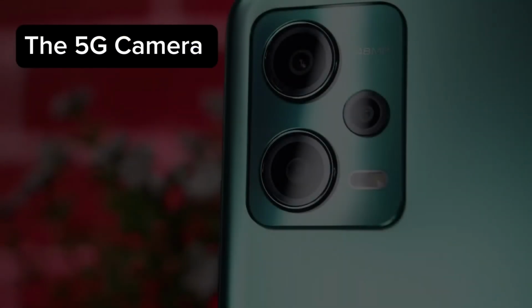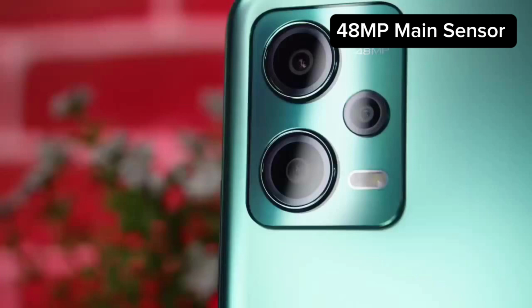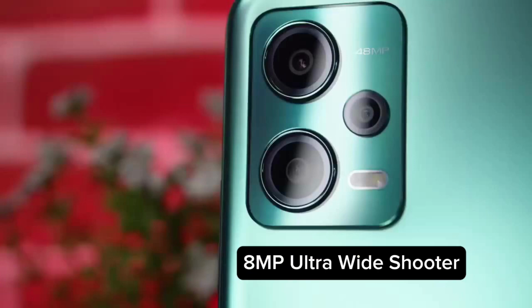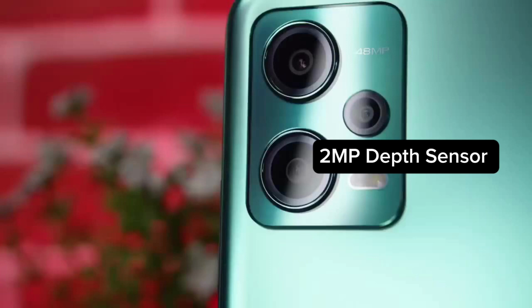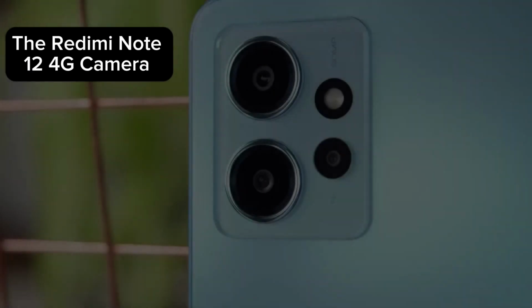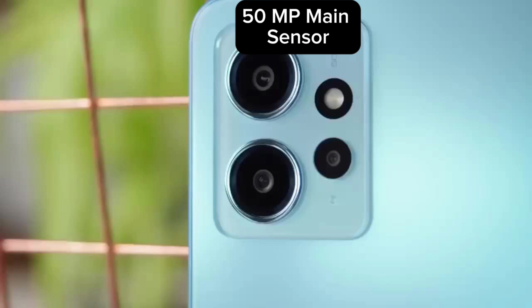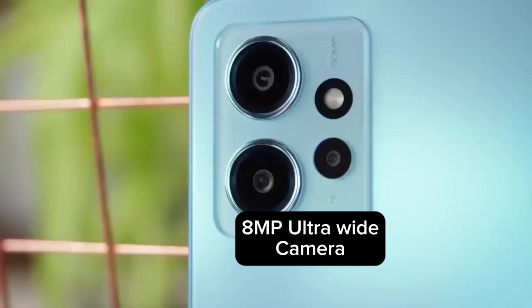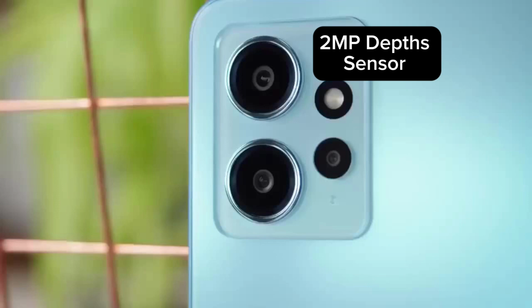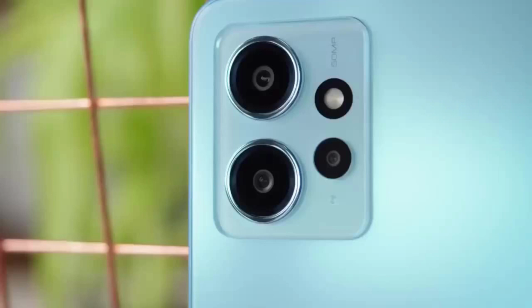On the camera specs, the Redmi Note 12 5G sports a dual camera setup, with a 48MP main sensor and an 8MP ultra-wide shooter, accompanied by an 8MP front-facing camera, while the Redmi Note 12 4G boasts a triple rear camera with a 50MP main sensor, an 8MP ultra-wide lens and a 2MP depth sensor, accompanied by a 13MP selfie camera. The 4G model has a better camera system that offers better performance than the 5G model.